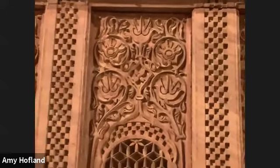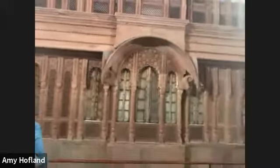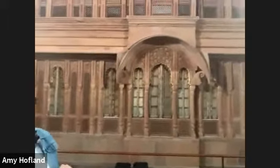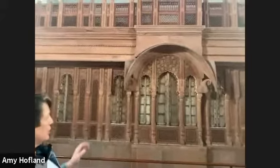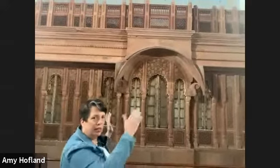Really beautiful craftsmanship. And then I also love the arch over the window here, which served a functional purpose of allowing rain to fall around the window and not disrupt the view of the person inside the home. So you had this capacity, almost like a rain gutter. You had this capacity to have the rain come off the roof in a beautiful way.